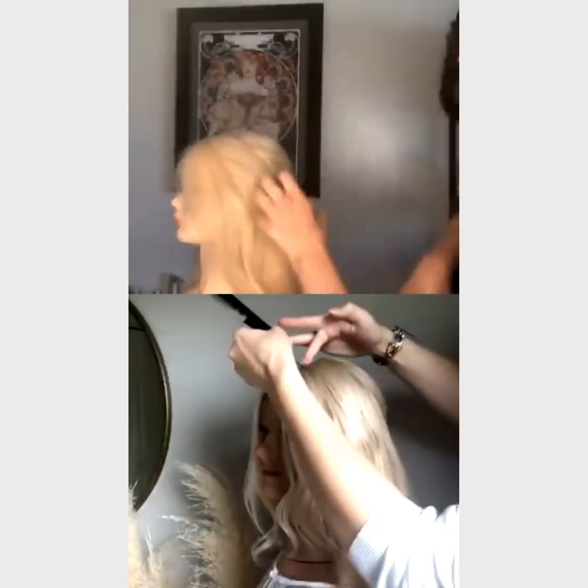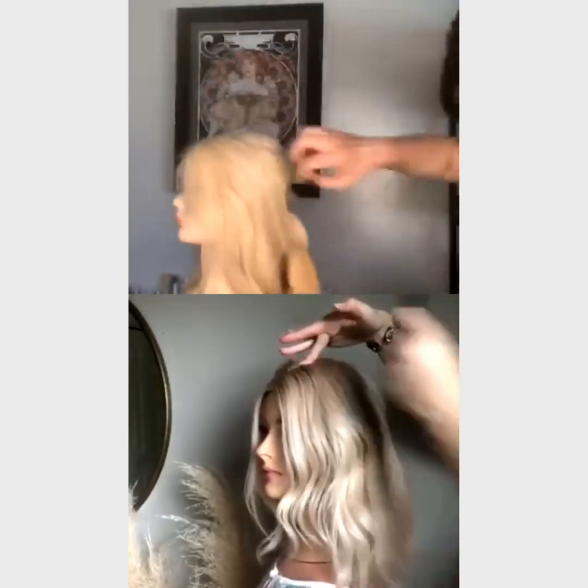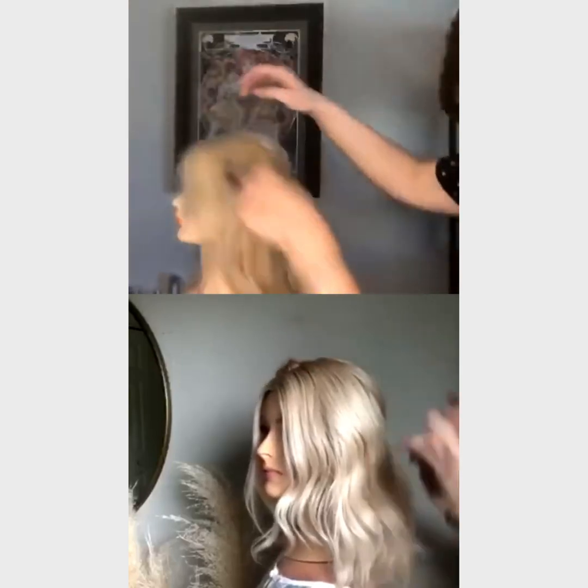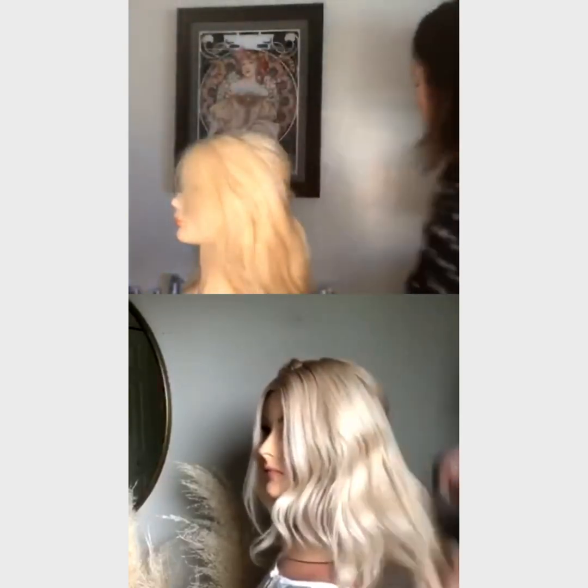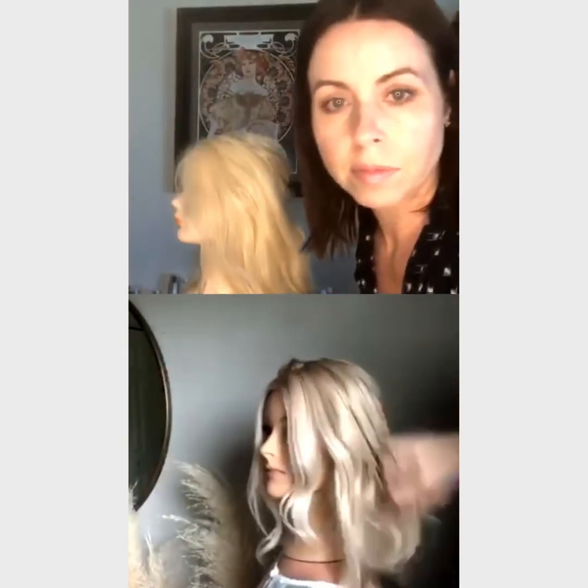So I'm just going to take this comb. You really want to make sure that product gets evenly distributed. Yeah. So that way when you create that twist, everything's going to grip and slip because you have that product throughout it.